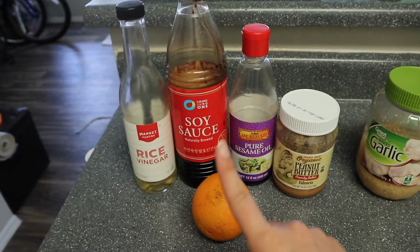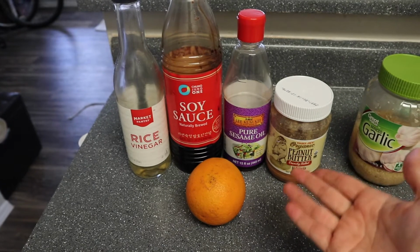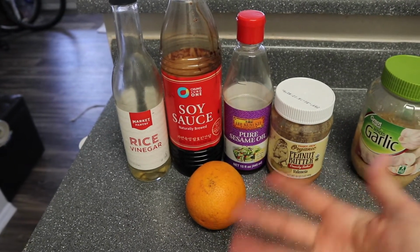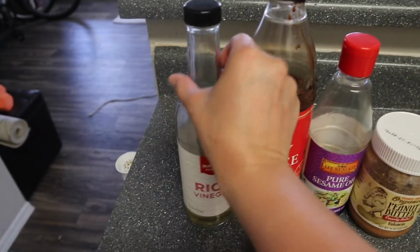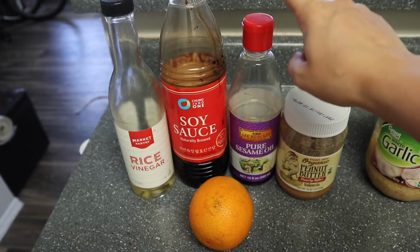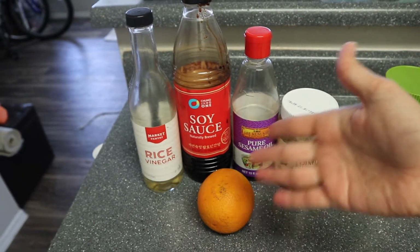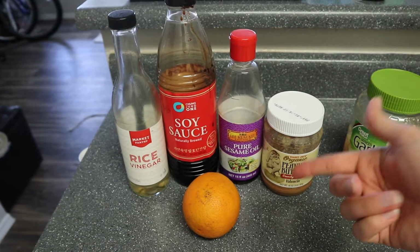Also, this is where it kind of gets messy when tracking my calories for the day because I do use a lot of different condiments and it's kind of hard to track which ones I should actually count. Obviously, something like vinegar has 0 calories in it, so I'm not gonna try and track that. But sesame oil is very high in calories, so you just need to be careful about how much you're using because that does count towards your calories for the day.